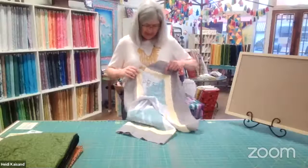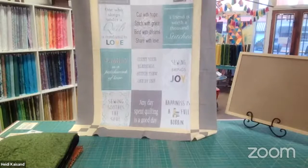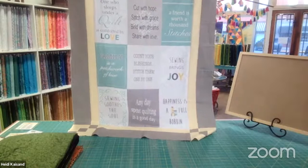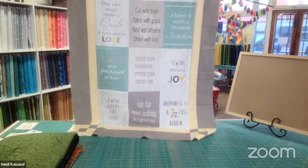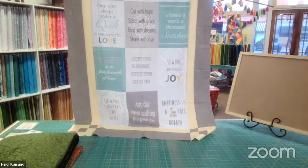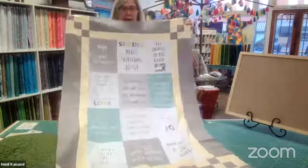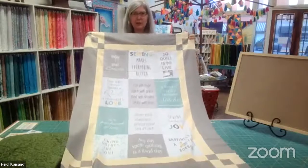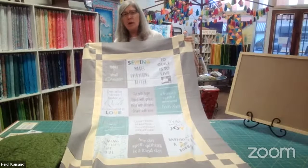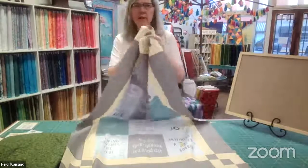But again, this is another panel that recently came in with the collection called Words to Quilt By. And there's so many different things that you could do with this particular panel. We chose to not cut it up and instead to make a wall hanging out of it with the panel magic, just two other fabrics. And I do think it just looks super sweet. And of course, great sayings for quilters. What a wonderful gift to give your quilting friends or to hang in your own sewing room to be inspired by it daily.